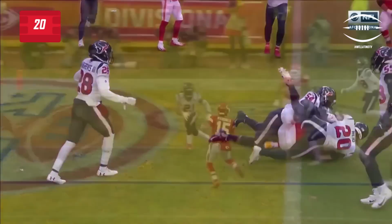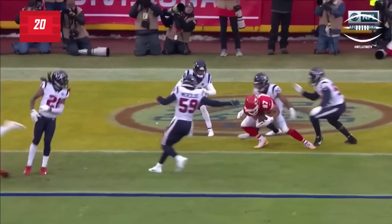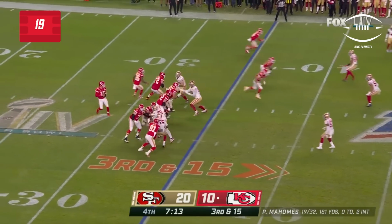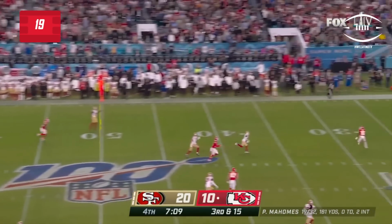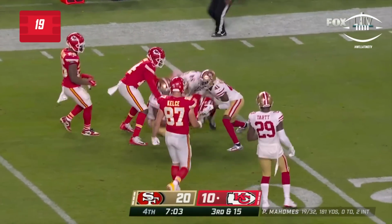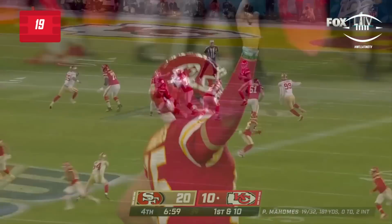So, again, the line of scrimmage was the five. Leave the hand in. Chiefs need some Mahomes magic. Launches down the middle. Hill open, caught. And they get it. Kansas City, the big play.